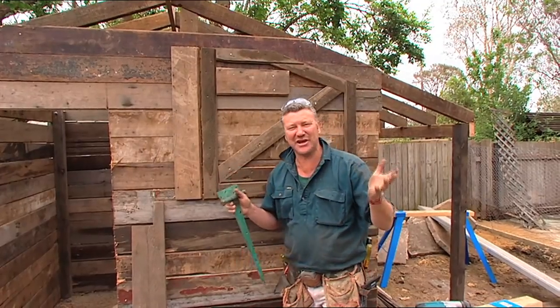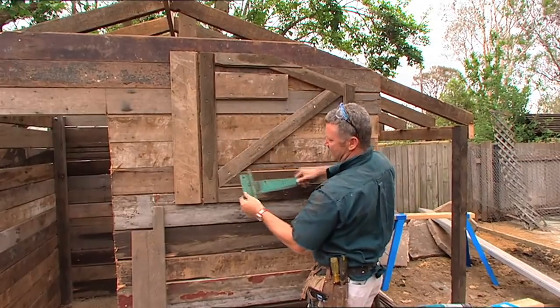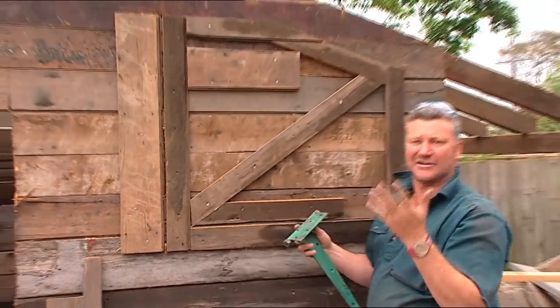Well, the authentic French barn is starting to come together. And have a look at this window that I've knocked up there with the old hinges that we've picked up. They're going to go straight on there. Another one there. We'll cut that out and create that old barn-style window.